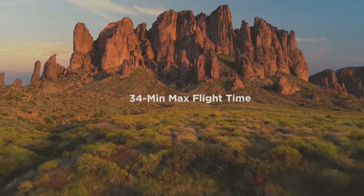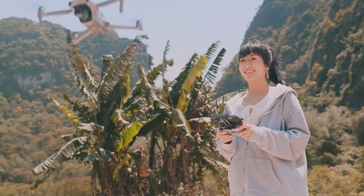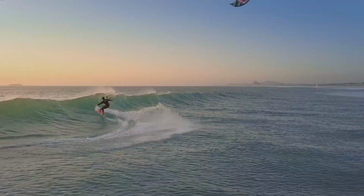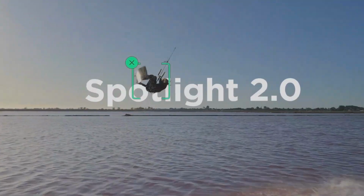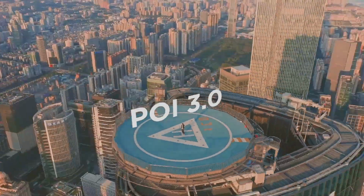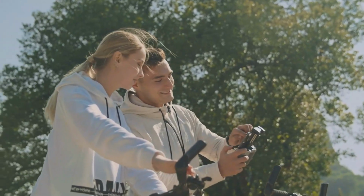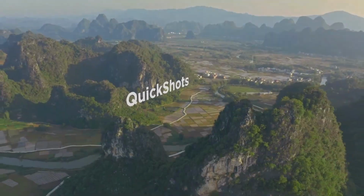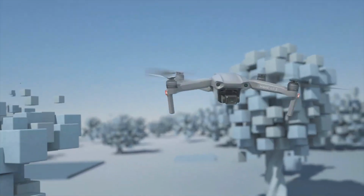Obstacle sensing in 3 directions makes it extra convenient for beginners and improves safety for your Mavic Air 2. Intelligent tracking. Mavic Air 2 features intuitive shooting functions that make aerial photography easier than ever. Spotlight 2.0 keeps the camera locked on a subject while you fly freely. Active Track 3.0 keeps subjects centered. POI 3.0 tracks moving subjects like people and vehicles. App compatibility. The DJI Fly app requires iOS v10.0, Android v6.0 or above.